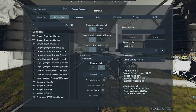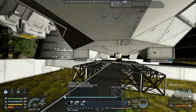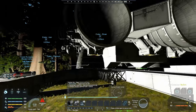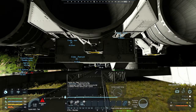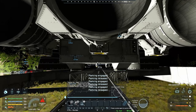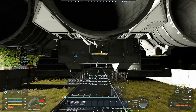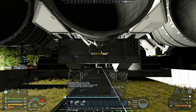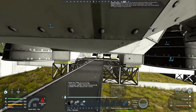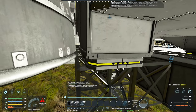Ever so slightly. We're going to go to our mag plates. And we're going to turn off auto lock for a second here. And I think I'm going to turn off my dampeners. And we're just going to quickly disable and re-enable the mag plates to slowly let myself down. Okay, we are down, and now I can ever so gently wiggle myself to the right here.